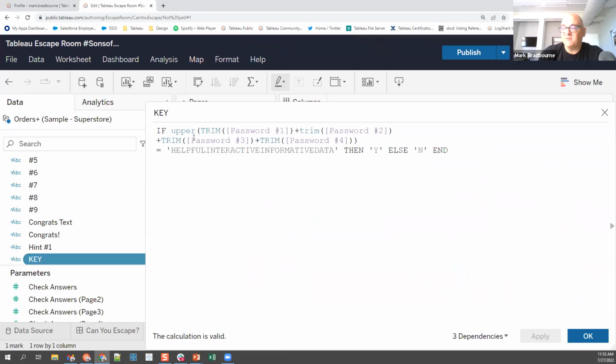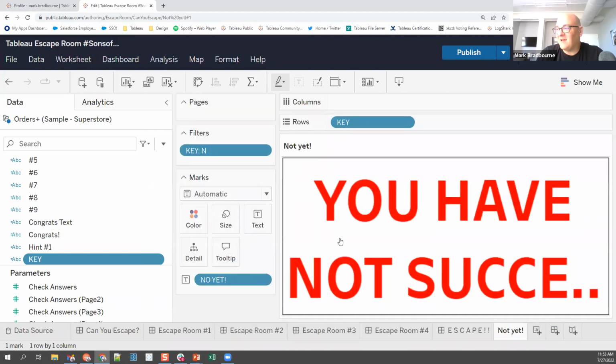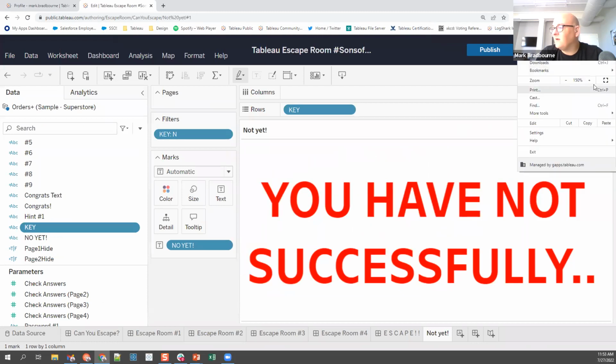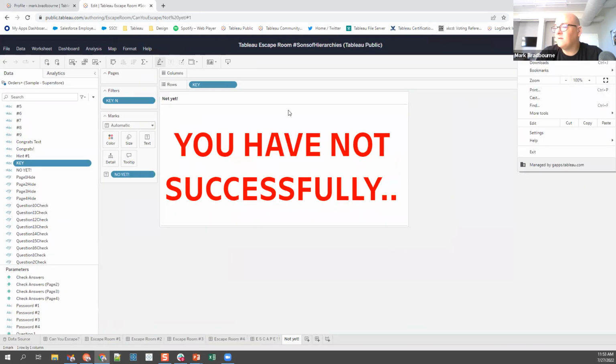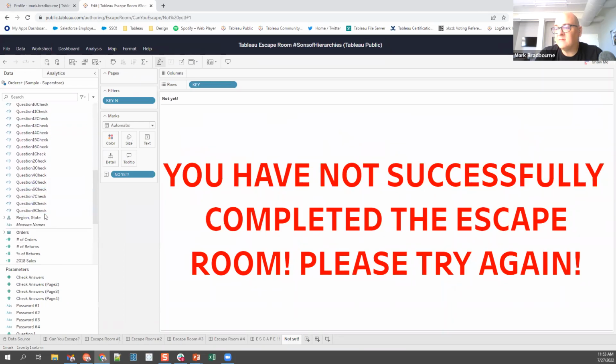So I basically do an upper conversion on the text to make sure that the password is correct. And don't cheat, but there's all the passwords so that they match. And if it does match, then they've succeeded in escaping the escape room. Go back to 100% here. There was one other place.